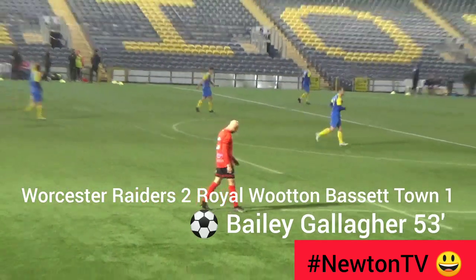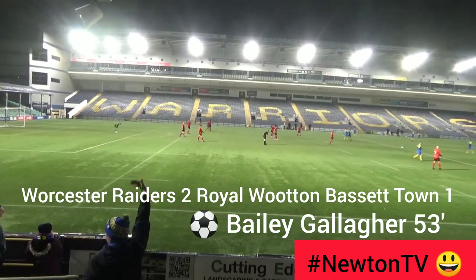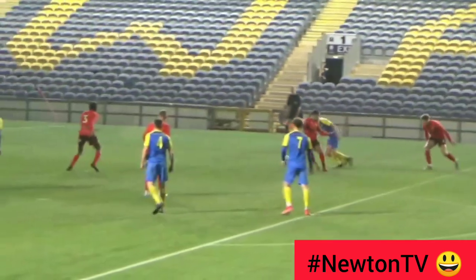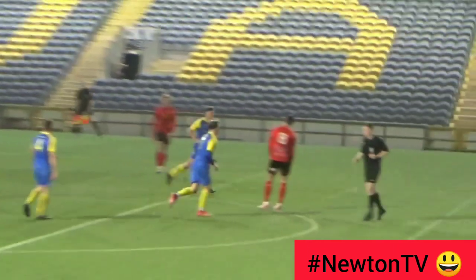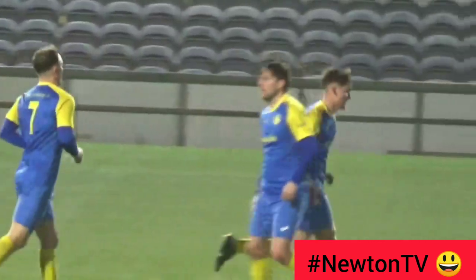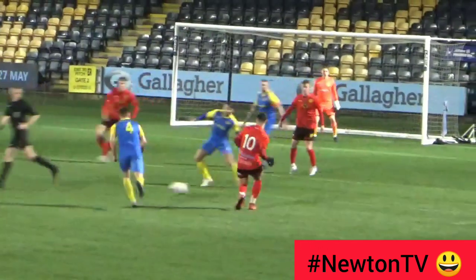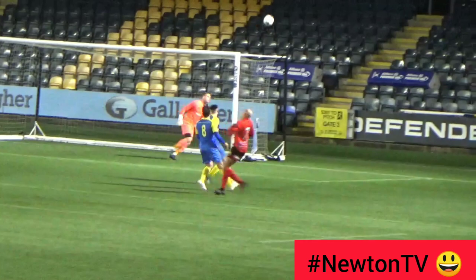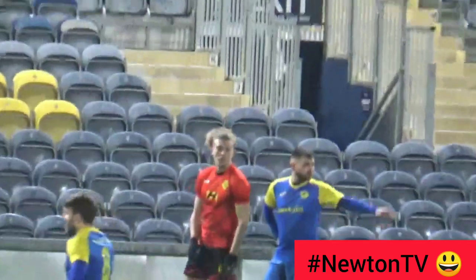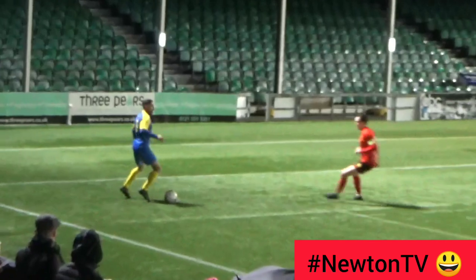Way too early. Not for us, though, Dave. Goal! Worcester Raiders 2. Shoot! No. Robert's mate Calvin Phillips has just come on. So he gets more minutes here than he does against Man City. Well, he does. He's got 20 minutes.